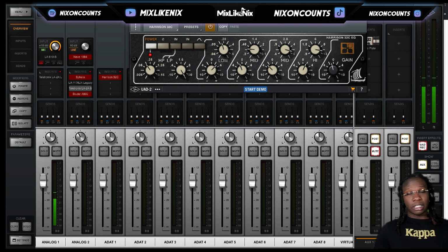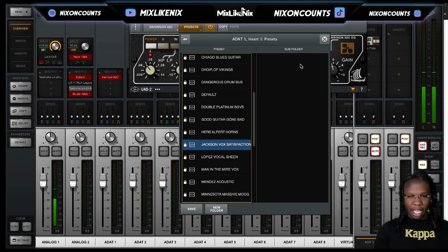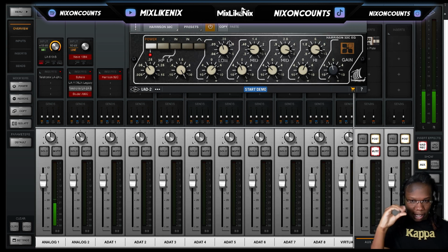So that's what it's always coming down to, y'all. I just gotta love the game of music. And it's so beautiful how everything is coming back full circle years and years later. The love for the game is bringing it back down to something as simple as a Universal Audio interface, having a console, being able to click Harrison 32, presets, Michael Jackson Vocal Satisfaction, and seeing everything there, literally a snapshot of history, because that's what music is all about. It's about taking a picture, a snapshot of a moment, and a snapshot of magic.